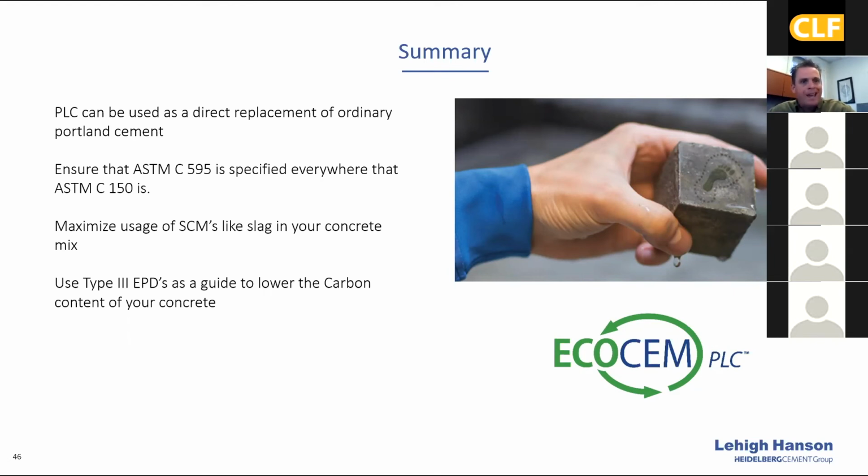Ensure that ASTM C595 is specified everywhere that ASTM C150 is. Maximize usage of SEMs like slag in your concrete mix, and use type 3 EPDs as a guide to lower the carbon content of your concrete.